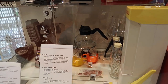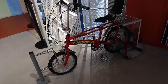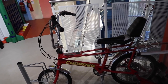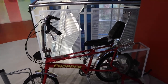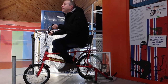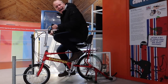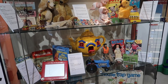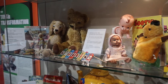An old tenor down there. That is a chopper. A Royal Chopper. Can you get on that? You can get on that. Just a minute. I'm exhausted after that. Oh, right. Some more old toys here, look.